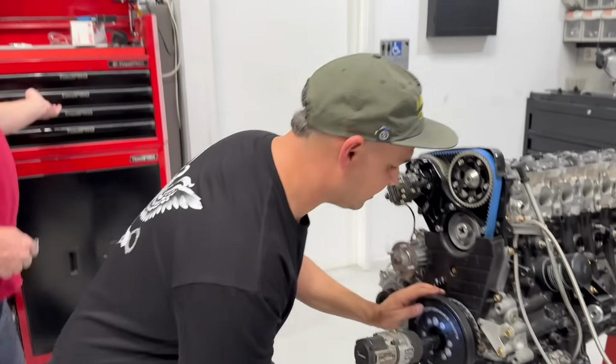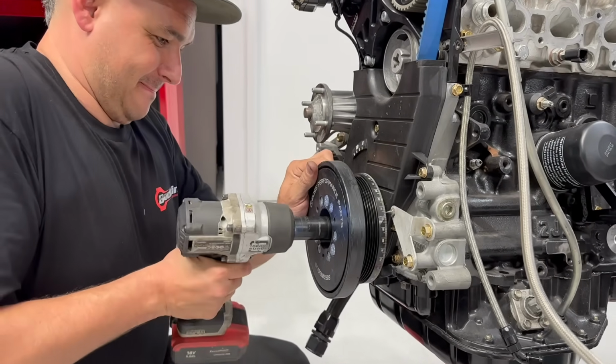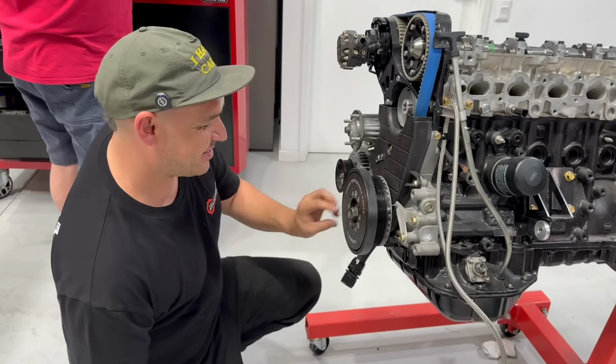Fresh battery time. This is incredibly tight though. Yeah, it was in the facials, that's why.